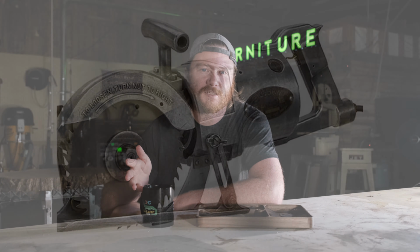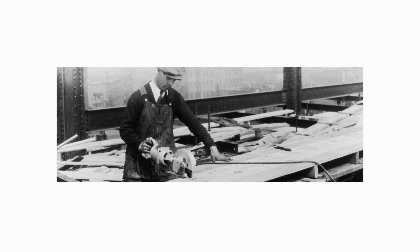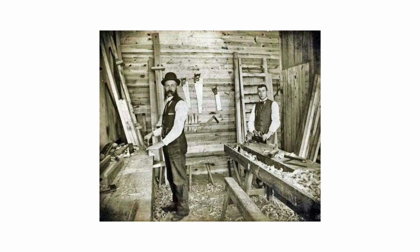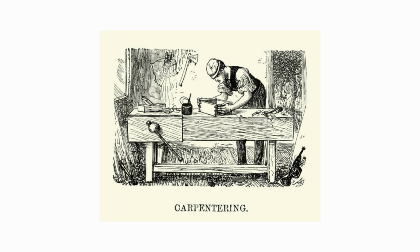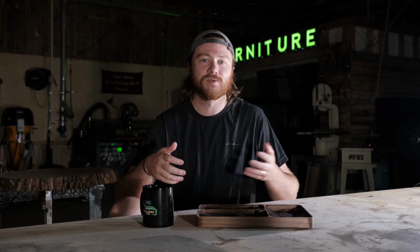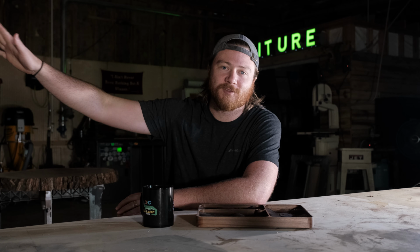In the 1930s, Skil released the first Skilsaw, the one that we kind of know today as the saw that built America. It was the Model 77, and that created an entire shift in the way that people were able to do work. Beforehand, things were just done with hand tools, and now the average worker could have a circular saw that was powered by electricity, making their productivity go off the charts.